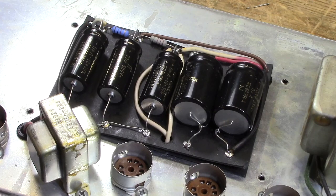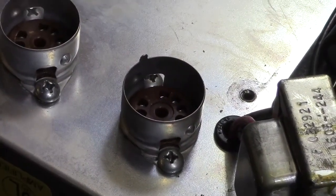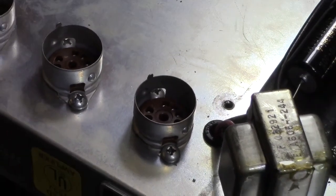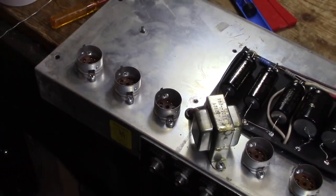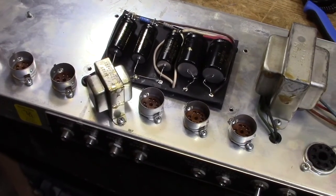So I tested all the tubes in this amp. All of them are good except for, what was it? The incorrect driver tube for the reverb circuit. Someone had put a 12AX7 in there. It's not bad. I might use it in something else someday. But we're replacing that with a JJ AT7. That's the one that's going to go right there next to the reverb transformer. That's the driver tube for the reverb circuit. And so I replaced that with a brand new JJ.